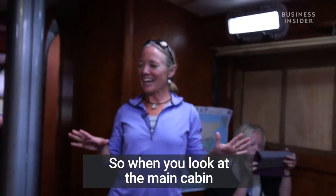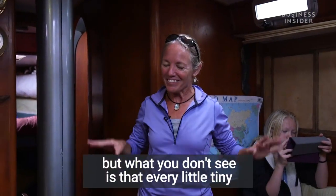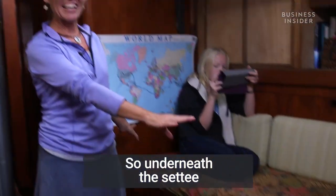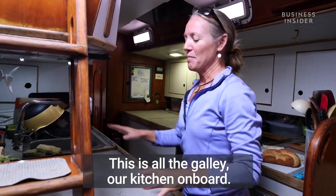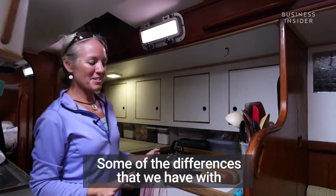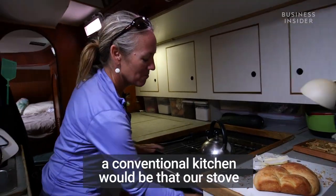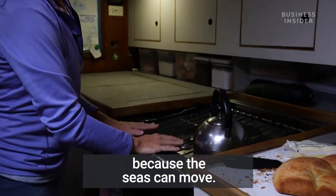So when you look at the main cabin, you see a living space, but what you don't see is that every little tiny bit of space here has to be useful. So underneath the settee is our water tank. This is all the galley, our kitchen on board. This part of the galley is also the engine room because our engine is entirely enclosed within this. Some of the differences that we have with a conventional kitchen would be that our stove, which hangs here, can move because the seas can move.